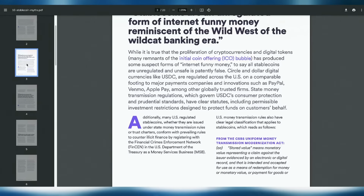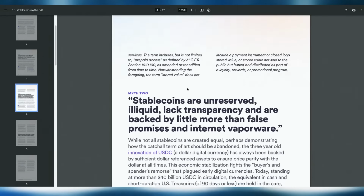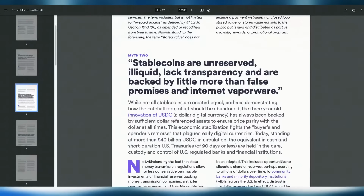If you want to check this out, I'll leave a link or I'll tweet it out. This is a good report, and it's got a lot of very interesting things. Unreserved liquidity and lack of transparency: not the case with USDC, and to a certain extent, not the case with Tether all the way. There is a lot of commercial paper that backs Tether.